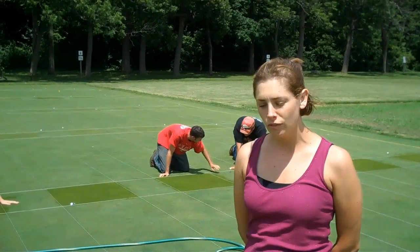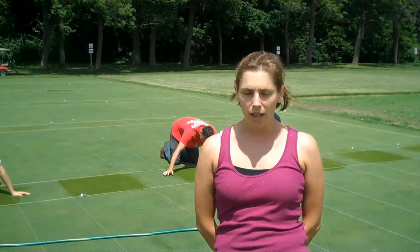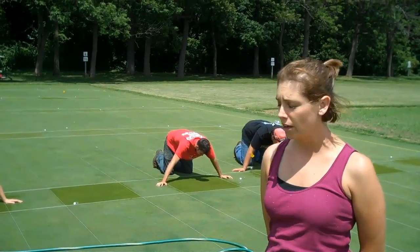I'm a research technician for Dave Shetlar, and today we are out sampling for sod webworms, cutworms, and black turfgrass ataenius here on our bentgrass plots.